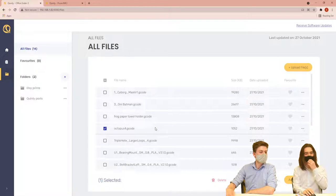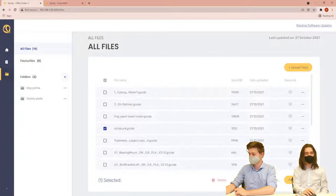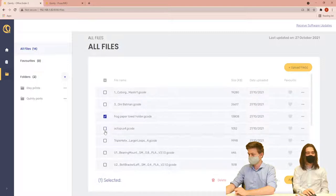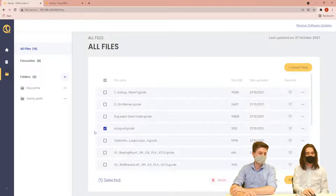So now it's a simplified version of Google Drive, where anyone can upload into here, and you can make sure that you have the best G-code available. If, for example, I have a new version, Octopus 5, and I want to make sure no one else is going to print Octopus 4 because it over-extrudes or whatever, I can delete it from here so that no one else can print it and replace it with my latest file. Or I can just overwrite this file and then everyone will have the latest one.